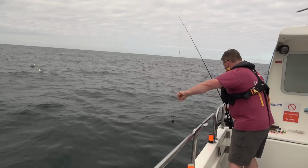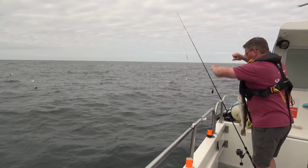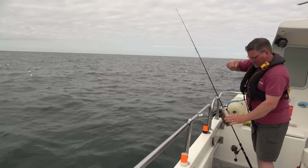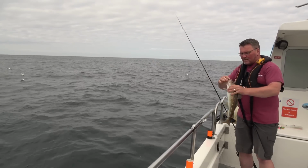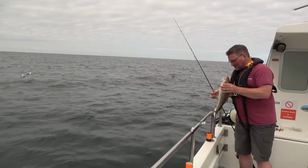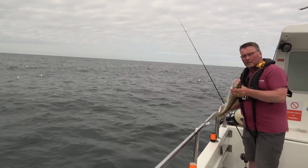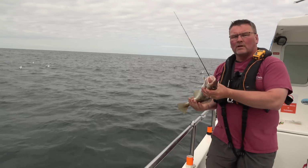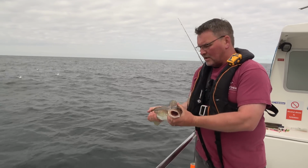Look at that. Now that, I mean, I think that was 3 or 4 jigs, that's all. A white Ribster. That was 3 or 4 lifts from when I got the last fish, and I've got another one already.